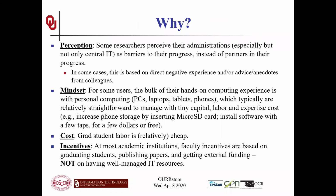Okay, so why is that? And I've mentioned some of this, the perception of the administration. This is a common problem. There's a mindset gap too. Most researchers' experience with computing and storage is their handheld, so their phone, their tablet, or their PC, their laptop or desktop PC. And those are at much, much smaller scale. And how you use them is very different.